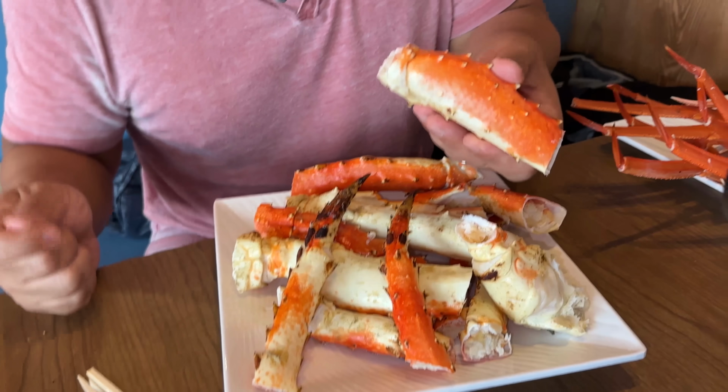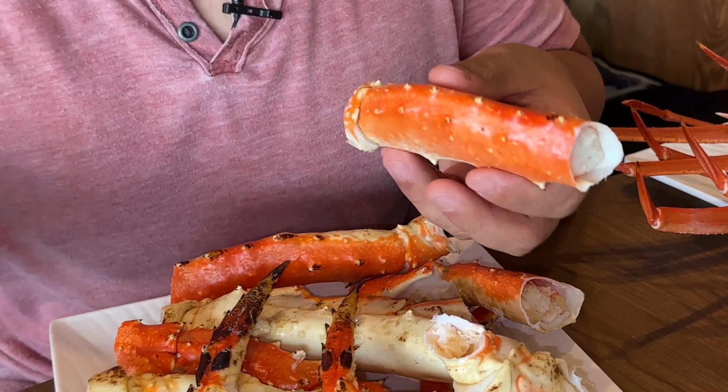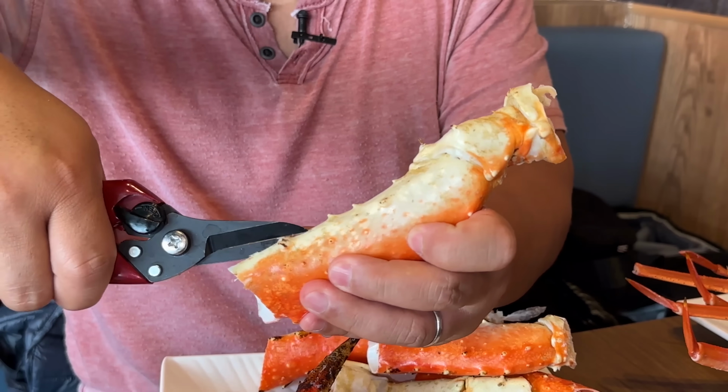King crab is grilled. You can smell that awesome briny charred aroma just by being near this plate. And they give you some pretty hardcore scissors to cut the king crab with. These are ginormous chunks of king crab.